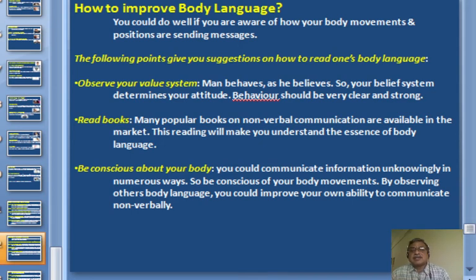Read books. Yes, this is another suggestion. Many popular books on nonverbal communication are available in the market, in the library. Please collect them, try to read in your leisure time. This reading will make you understand the essence of body language.